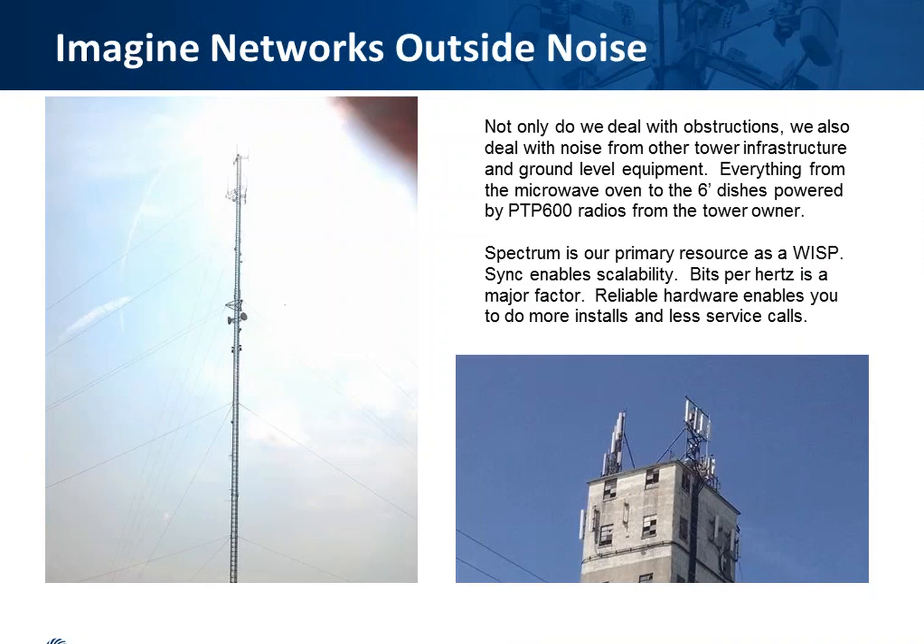So yeah, again, back to noise. On the tower on the left, that's a couple years old. It's only got 2 6-foot dishes. That's when they first started getting really noisy. Those are point-to-point 600s put up by the company that owns the tower. They do a lot of stuff for first responders.